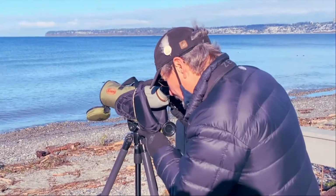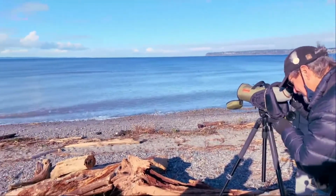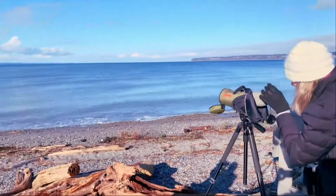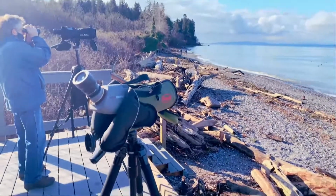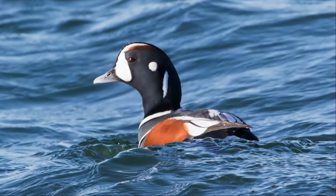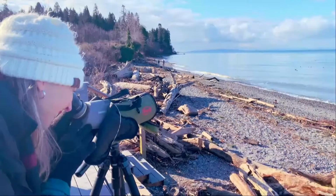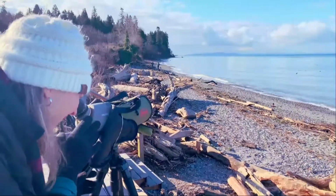Come on in and take a look, and we'll see if we can find it. Oh, wow. Great look at a harlequin duck. Debbie, you want to come and take a look at that? I think it's probably moved out of the... Oh, wow. So right now I'm actually looking at surf scoters. Great. The harlequins are kind of over to the right a little bit. See if we can find them.